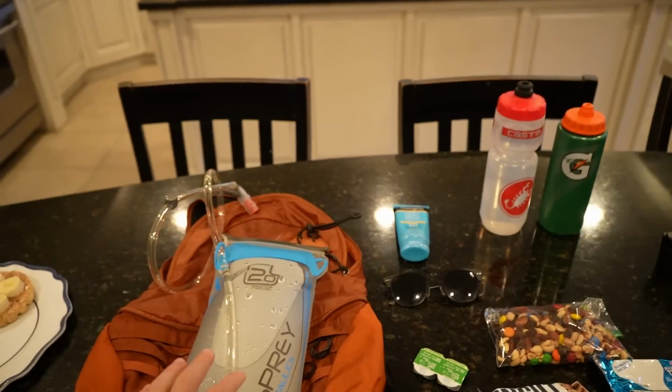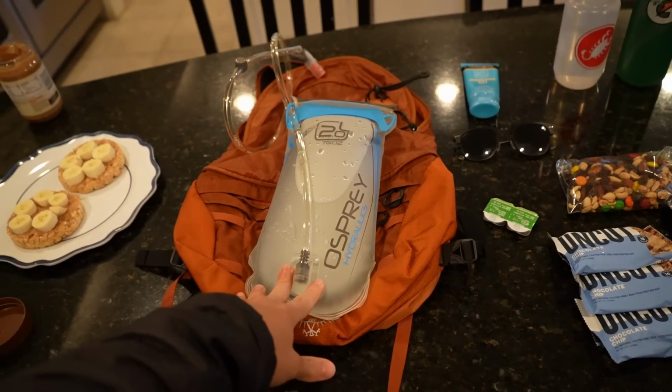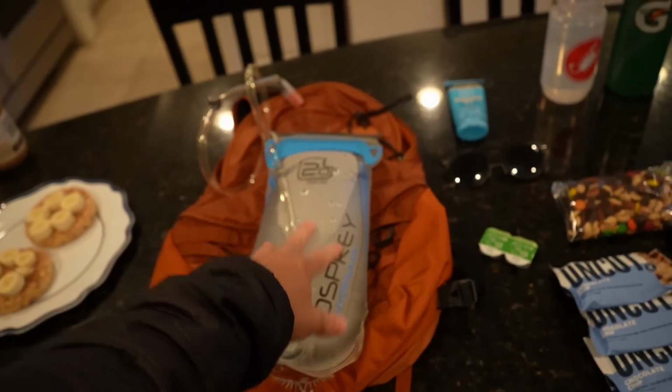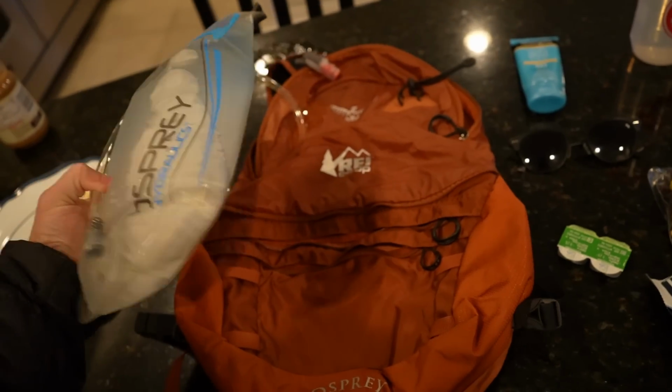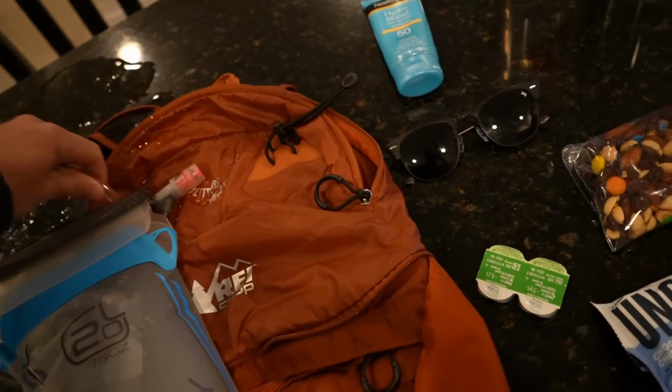But real quick, we'll go over what's in the bags. Right here, I am gonna be packing a backpack. I don't know if that's gonna be a good or bad idea, but the biggest thing is for water. So this is 2 liters of water. This is like an Osprey, or oh my goodness. All right, well actually maybe not.